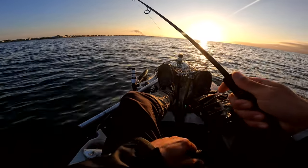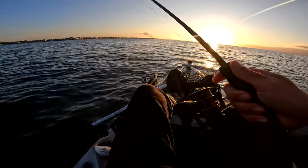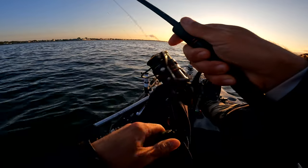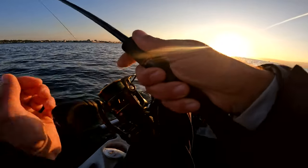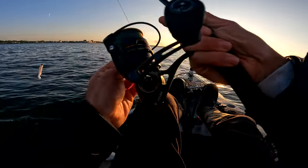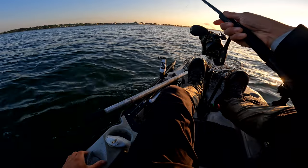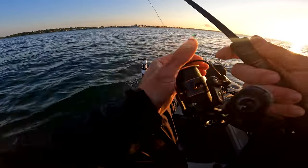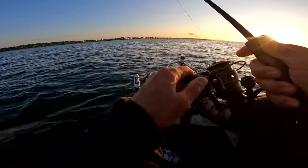Not seeing the schoolies today. Schoolies have been, oh, there's some schoolies. I see the schoolies. Yeah, they're over there. Might be kind of fun to go mess around with them for a sec, because these big bass are being a pain in the butt. Try casting at them one more time.